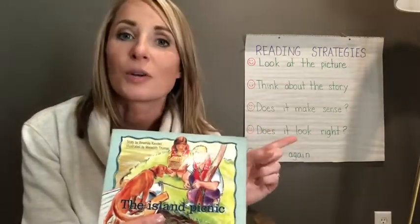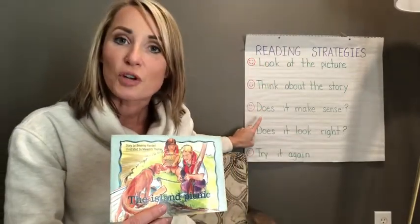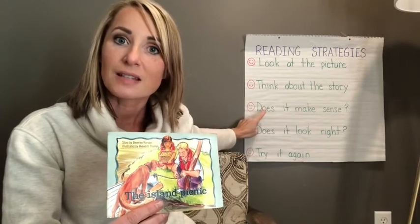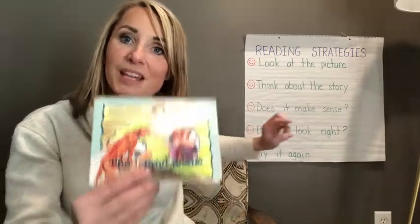When you get stuck, I want you to look at the picture. I want you to think about the story. And if you try something, ask yourself, does it make sense? Does it look right? And if you get stuck, go back and reread. Okay? Let me tell you about this story.